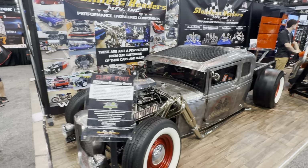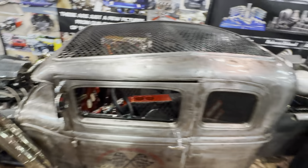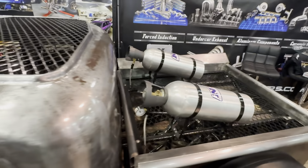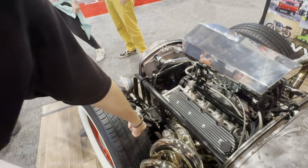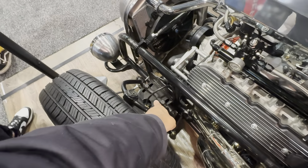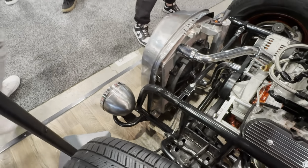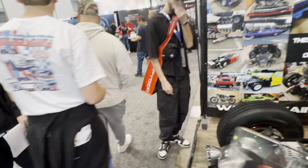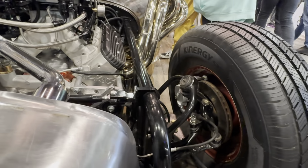Something about rat rods. I love it. Look at that. It's literally touching the ground. Nitrous. Airline. Bag. Oh, yeah. Right there with the airline. Where is it running? Oh, yeah. Looks like your bladder is going to get... That's crazy.